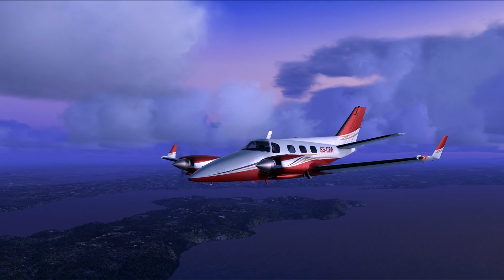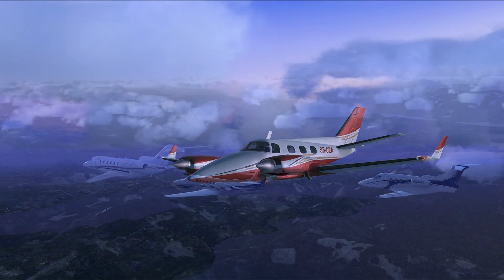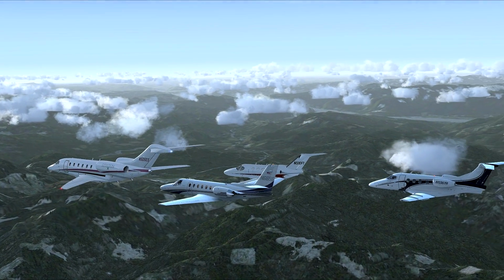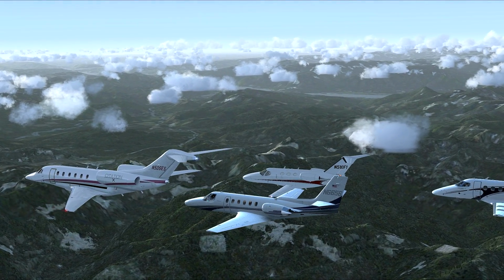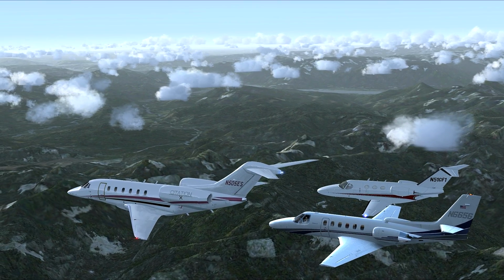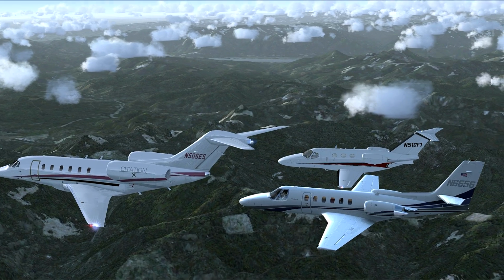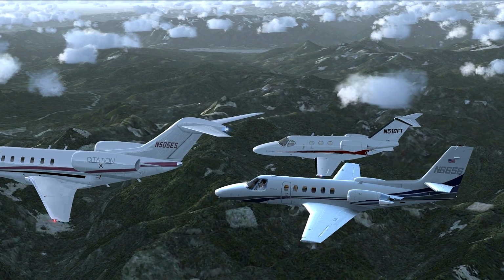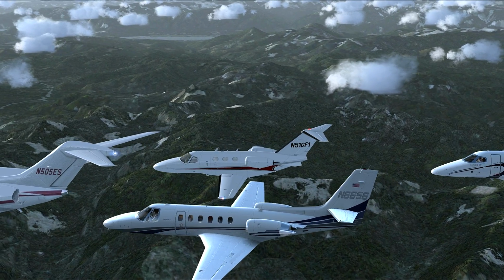So, where are we headed? Well, we're going to keep flying general aviation airplanes. The next airplane on my list is the Real Air Turbine Duke. And also, I have in my hangar the TBM 850 by Coronado, the Piper Saratoga, the Malibu Mirage by Coronado, and also Flight 1's Beechcraft B200 King Air. So we're going to be flying those for sure.